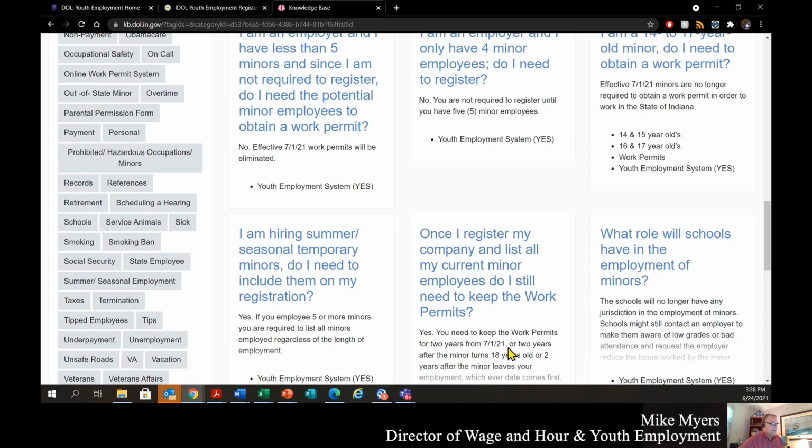Another question we get is, if they have a work permit, do I need to register them? Well, right now, keep in mind 2 different systems. So, yes, effective July 1, the requirement for work permits goes away. The requirement for the registration system begins, but 2 different types of programs, 2 different requirements in those programs. All of those minors that had work permits before, yes, you need to register them. Any new minors you hire, yes, you need to register them.